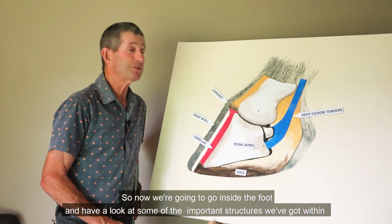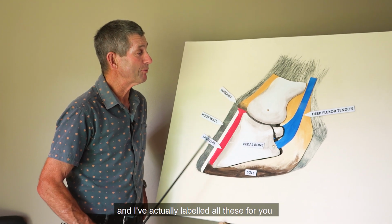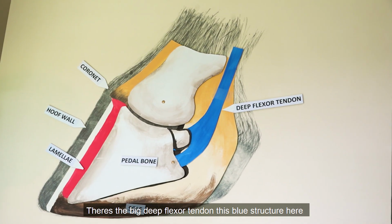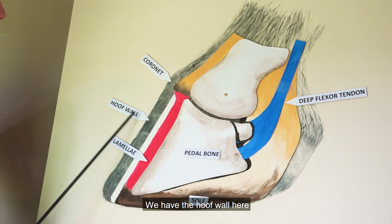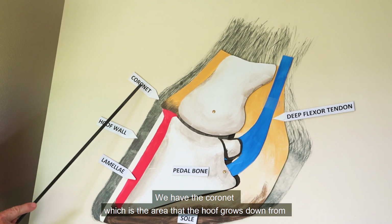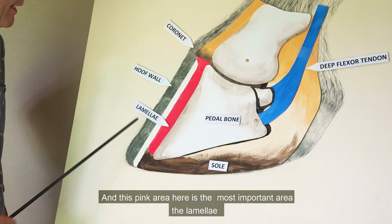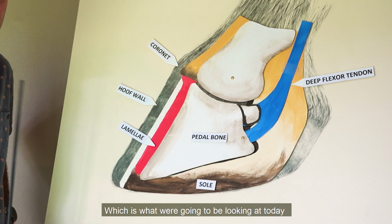So now we're going to go inside the foot and have a look at some of the important structures we've got within, and I've actually labelled all these for you. So there's the big deep flexor tendon, this blue structure here. There's the pedal bone, there's the sole, we have the hoof wall here, and we have the coronet, which is the area that the hoof grows down from, and then this pink area here is the most important area, the lamina, which is what we're going to be looking at today.